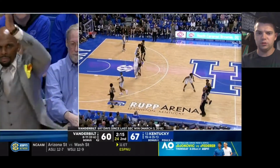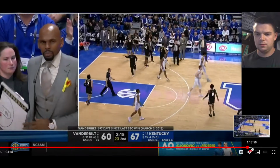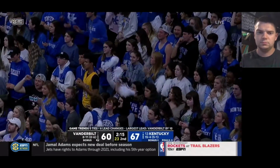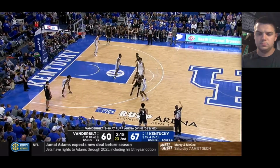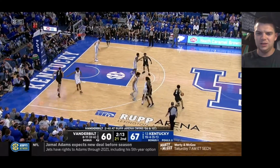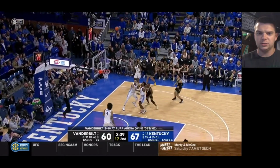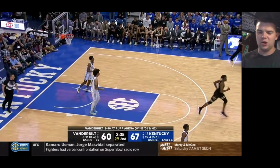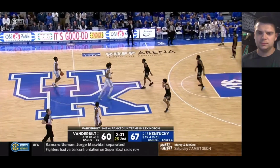And we're approaching the final. We got a timeout coming up here, so I will skip ahead. So right now, I don't know what happened there. Oh, it's live. Wow. Saben Lee probably should have been a pressure release right there if I had any say about that. He kind of just stood there. It was clear that the initial action was not open.